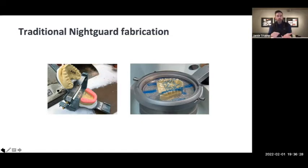With the first model, you wax, like you see on the left-hand side of your screen here. A technician is going to produce that night guard out of wax, and it's going to take them maybe 20 to 30 minutes. They're going to get it as smooth as they can, get the uniform thickness as consistent as they can, and get the occlusion the best they can. They're going to get everything dialed in wax the best that they can.